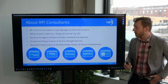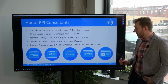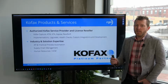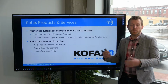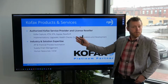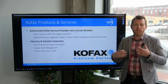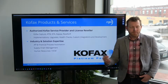We are licensed partners and resellers with Perceptive Software, OnBase, Brainware, Kofax, and Infor for Lawson. More specifically, in what we're talking about today, we are a Kofax Platinum partner. That covers Kofax Capture, KTM, KTA, which is Kofax TotalAgility, which I'll be referring to in that vernacular quite a bit today, just to speed it along. Kapow, which is robotic process automation, as well as ReadSoft, another option for invoice processing. Our range of expertise covers AP financial automation, supply chain management, human resources, really across the board.